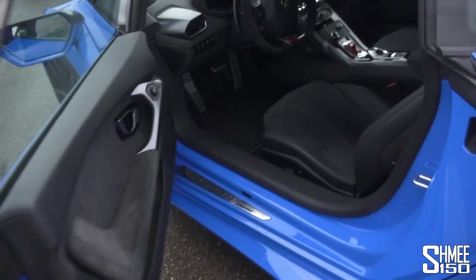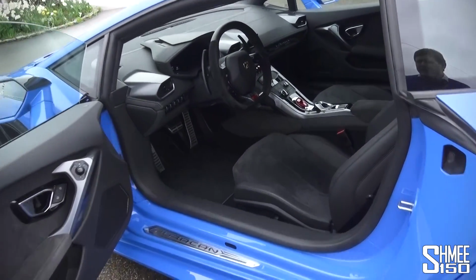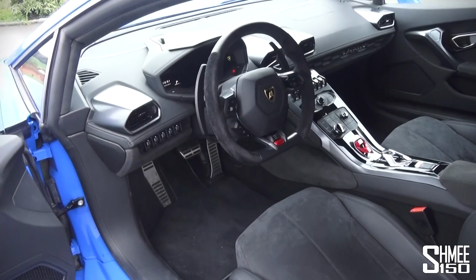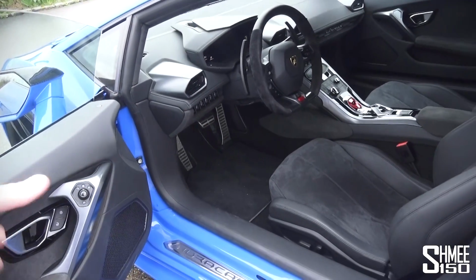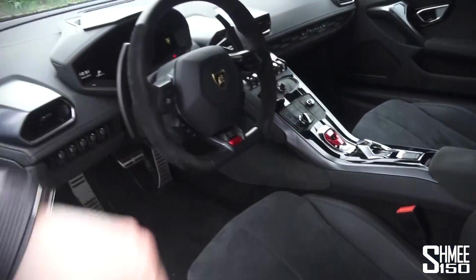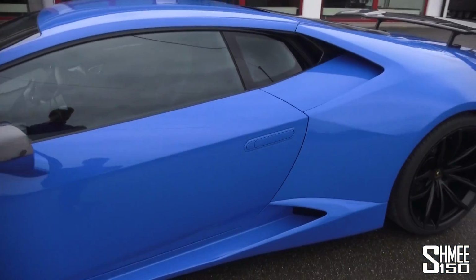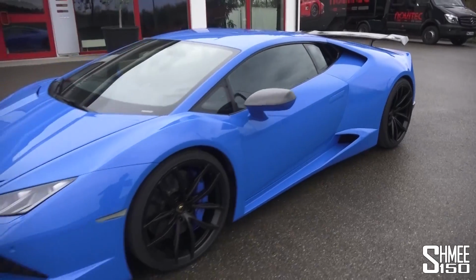Nothing from Novitec changed to the inside, but that just fits so nicely because it's a brilliant interior from Lamborghini to start, with the full digital display of course, and all the aggressive lines of the Huracan, all the triangular shapes that you see everywhere, all the grills and different bits and bobs. But this colour is really, really nice. I love the way that tucks back in.